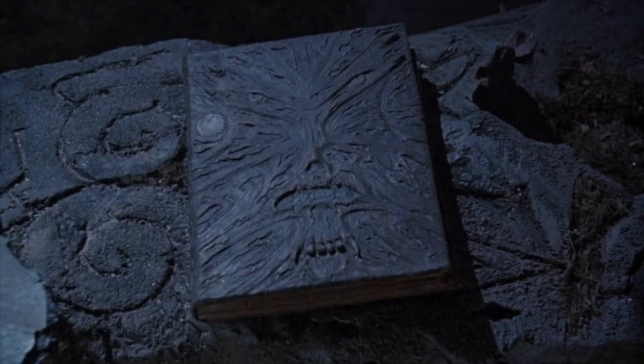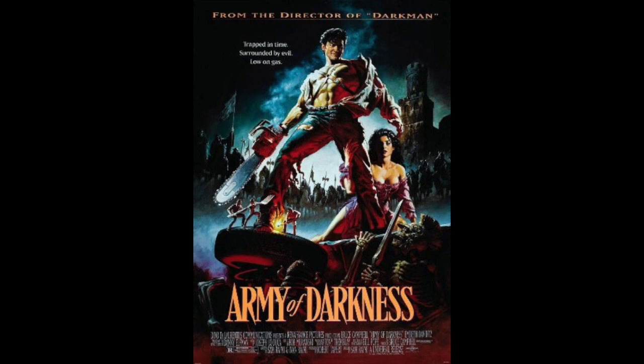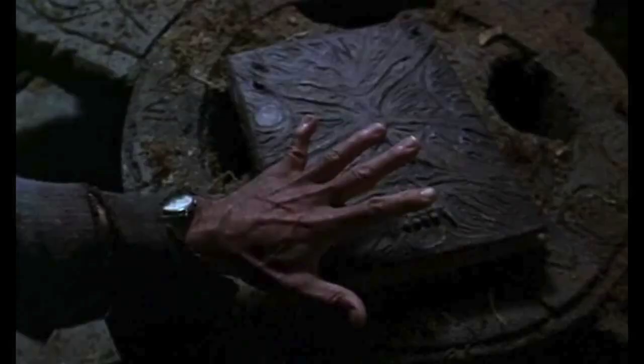Number 5, the Necronomicon, specifically for me, the one from Army of Darkness, not the one from Evil Dead. Evil Dead's an amazing film, but Army of Darkness is my favorite film in that series. And I really like the role that the Necronomicon plays in that movie. I'd just love to own that book that they put into that version of the Evil Dead series. It's just such a cool looking piece. It's got all the pages and everything. And the front is just a fantastic thing.